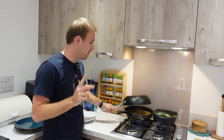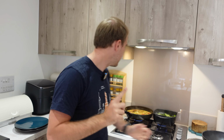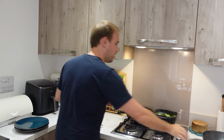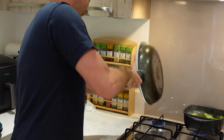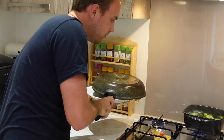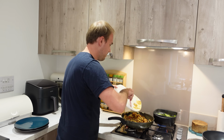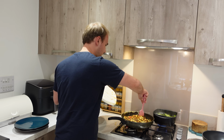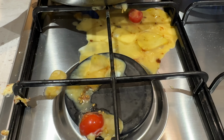Right, this is the scary thing. TikTok tells me to flip it when one side is cooked. One side is definitely cooked. 3, 2, 1. Oh, we lost half of it. Oh well. Me and omelettes, eh? And in retrospect, I think I should have used a smaller pan. I knew this would happen. I absolutely knew this would happen.